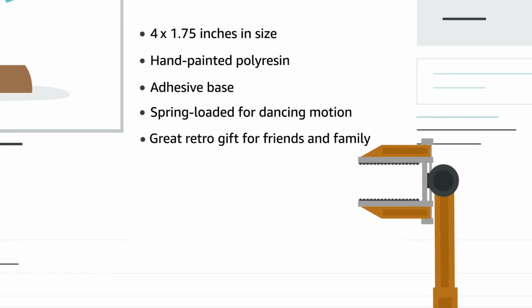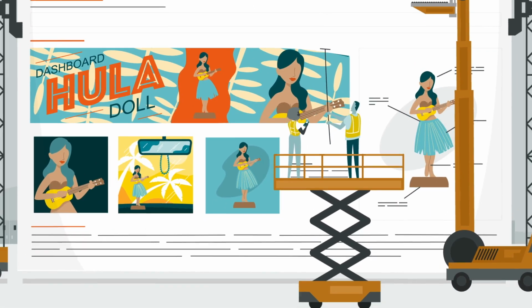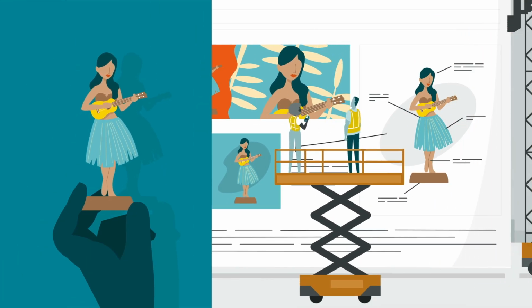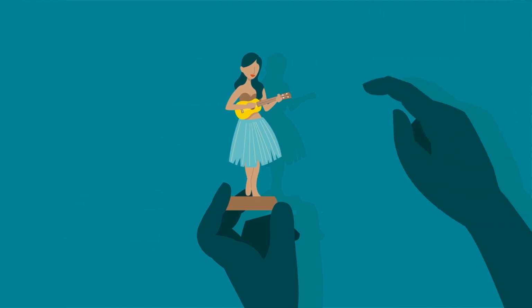Further down the detail page is your product description. This is your chance to let customers imagine owning your product. Put yourself in their shoes. What would you want to know?